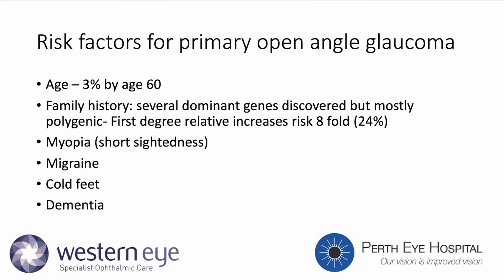3% of people will have glaucoma by the time they're 60. Family history is really important. There's several dominant genes that have been discovered, but mostly it's a polygenic condition. In other words, it takes a few genes, maybe from your mum and your dad, to give you glaucoma. If you have a first-degree relative, it increases your risk 8-fold. So at age 60, that would be to about 24%.